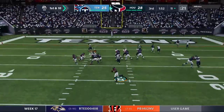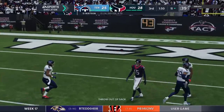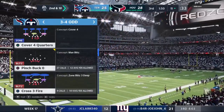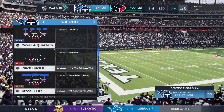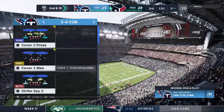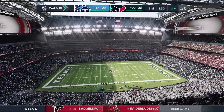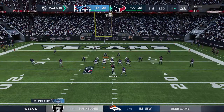Now it's Watson, the bootleg. And he'll be hit as he releases it, and that'll fall incomplete. And those two just haven't been in sync thus far. They've done a nice job against him, but still, with his talent, you would expect him to have more completions to him in this game. After the incomplete pass, here now is 2nd and 10.